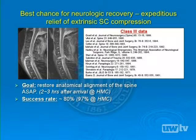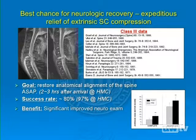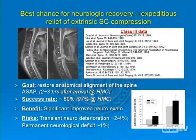In our Harborview series, we show this is close to 97%. And in all of these reduction cases, we found a significantly improved neurological exam, either in the complete spinal cord injury and also in the incomplete spinal cord injury. Obviously, it has risks. The transient neurological deterioration is about 2 to 4%, while the permanent neurological deficit is about 1%. This is according to the published data.